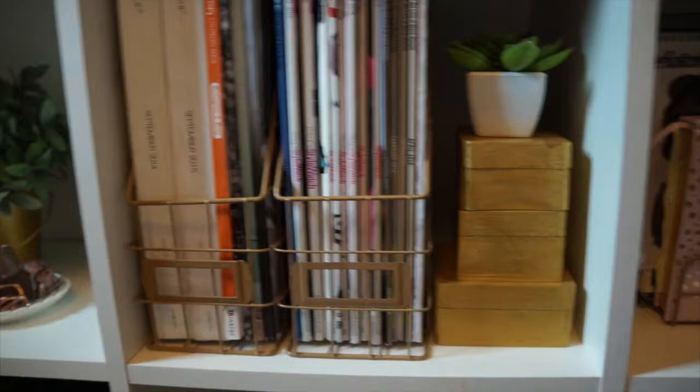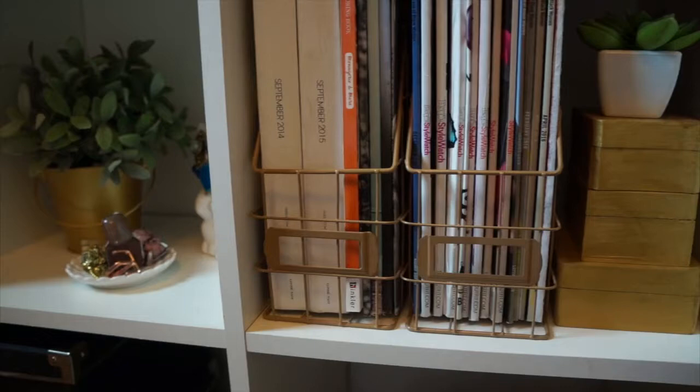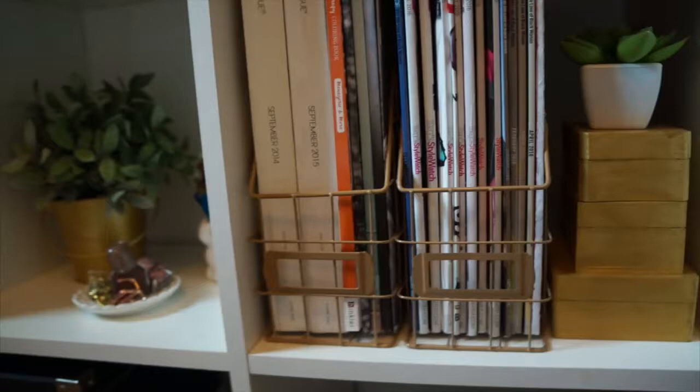In here are my magazines, and these magazine holders are from Target in that same $1, $3, and $5 section. I just have my subscriptions to Essence, Style, People Style, and my Vogues. I'm starting to collect the September issues of Vogue now, and I have the two previous years, and now of course I have to get the 2016 September Vogue.